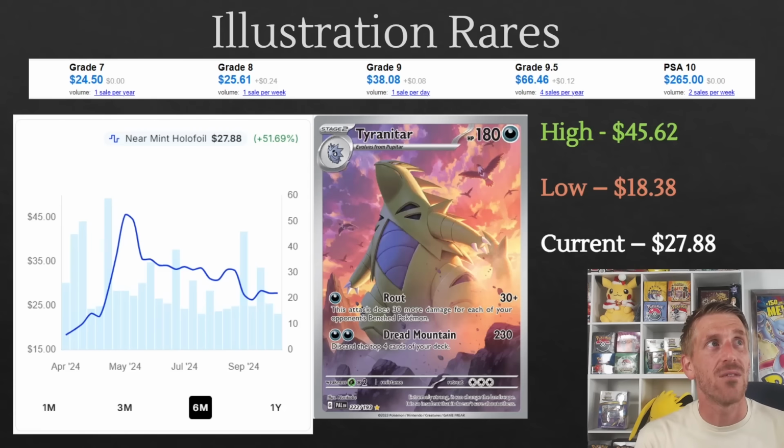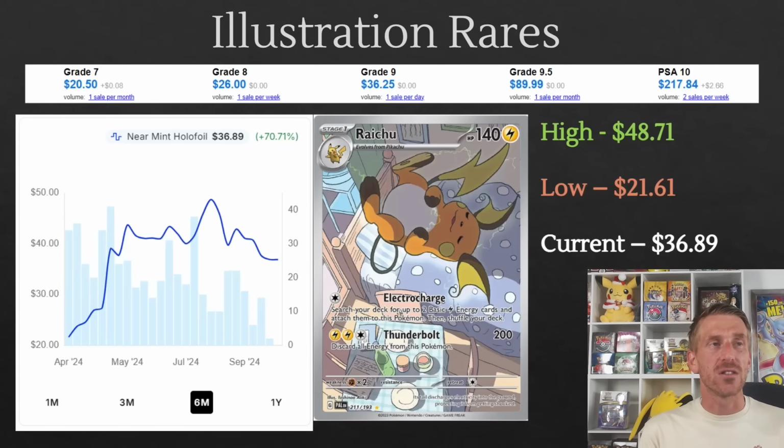Currently sitting at $27.88, and you're better off just buying it near mint raw. $25.61 for that grade 8 doesn't really make a whole lot of sense when you can buy it raw for $27.88 and potentially have a 9 or a 10. This is one of the few exceptions where it doesn't really make as much sense to buy an 8 and crack it open. Here's the Raichu, also from Paldea Evolved.